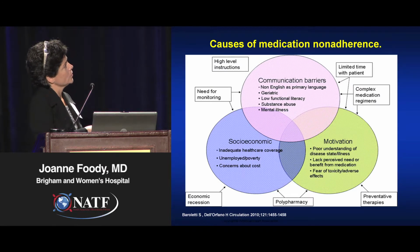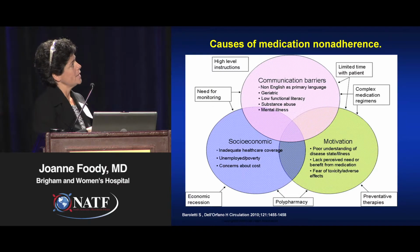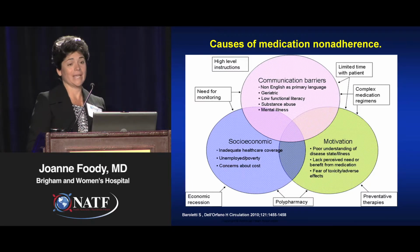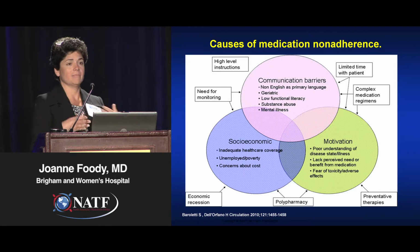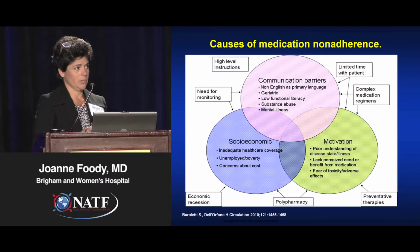Remember, though, that this occurs in an environment in which, as healthcare providers, we may have limited time with our patients. Medication regimens are often quite complex. The average patient in Medicare now has, on average, 8 medications. So the medication for thrombosis may just be one of many. There's need for monitoring. We have economic pressures. We have multiple medicines that may interact with each other, and all of these things conspire to make adherence quite difficult for the average patient.